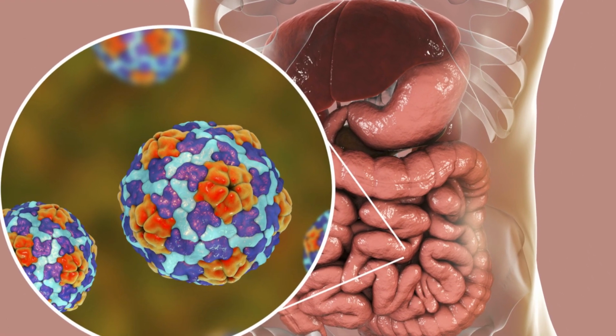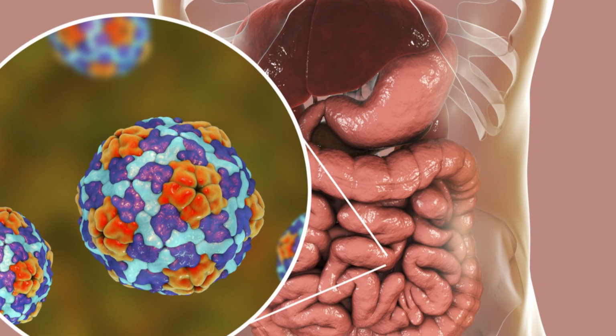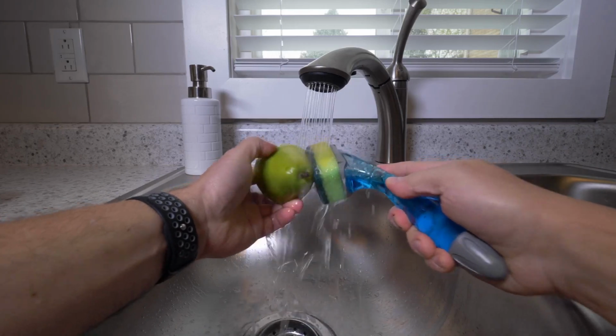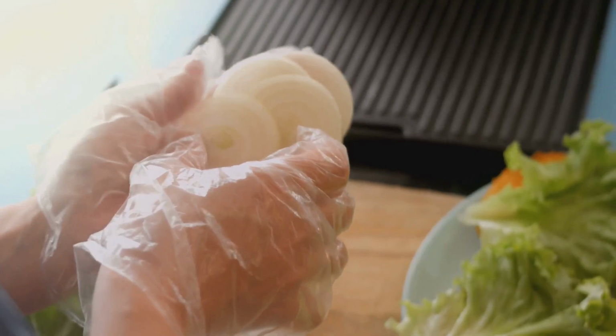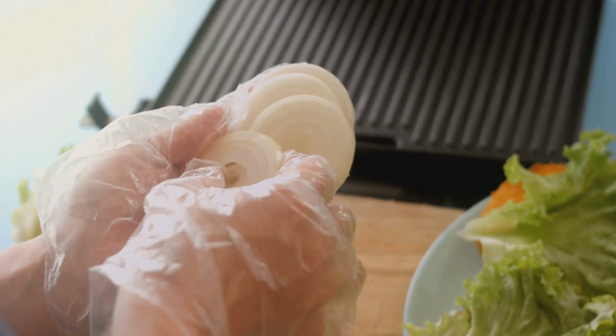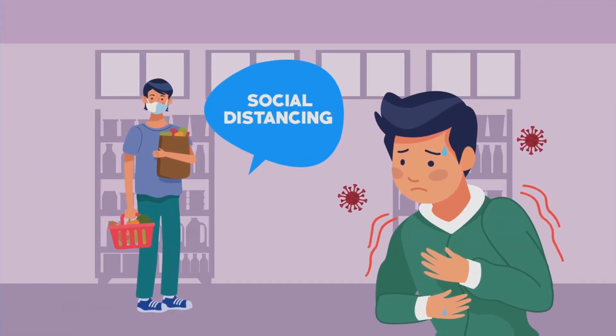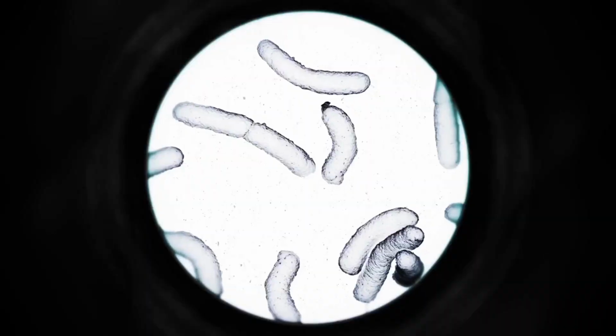Hepatitis A is like a ninja virus that sneaks into your body and targets your liver. It can hitch a ride on foods like fruits, veggies, or shellfish that were washed in dirty water. Sharing food or eating with unwashed hands can pass it along. It can make you feel super tired, give you a stomachache, and even turn your skin and eyes yellow.